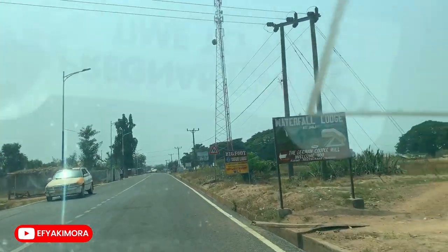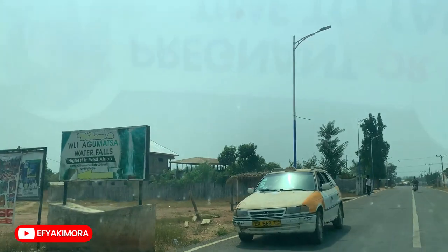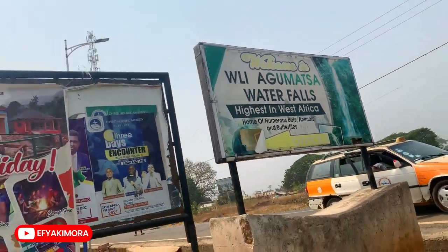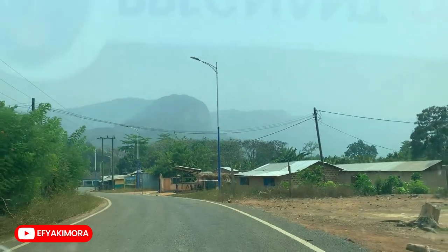The Wli Waterfall is the highest waterfall in Ghana and the tallest in West Africa. It has a lower and upper fall. The falls is known locally as the Agumatsa waterfalls, meaning allow me to flow. It is located in the Hohoe municipality in the Volta region of Ghana.